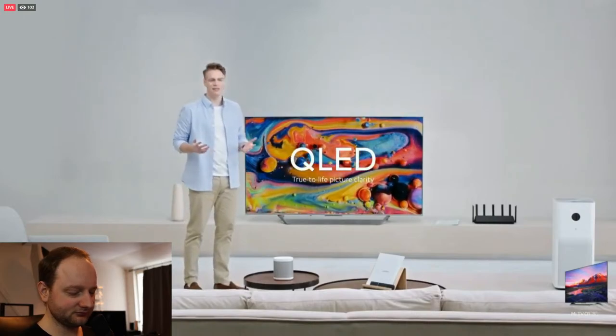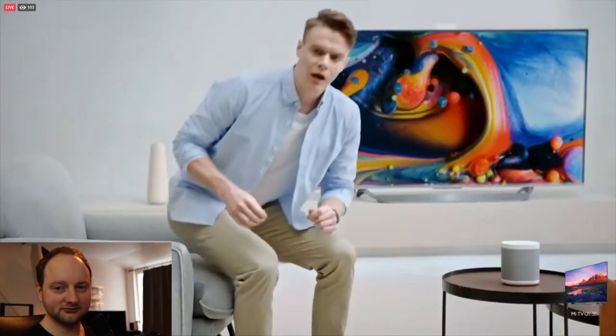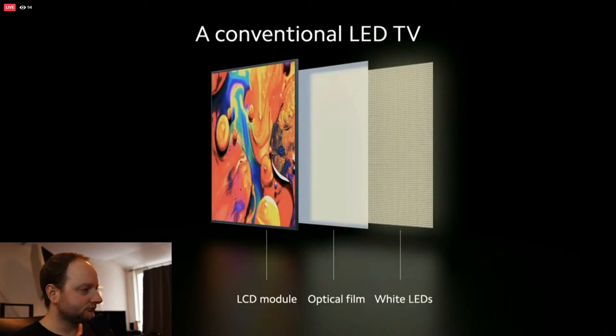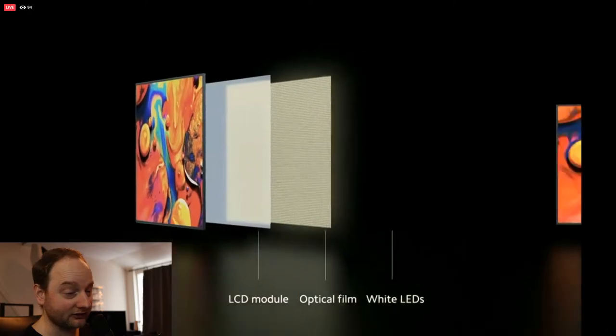But what does QLED mean? It's actually fairly simple. A conventional LED TV consists of basically three parts: a layer of white light-emitting diodes, a layer of optical film, and the LCD module. So, the white light from the LEDs shines through the optical film to create colors on the display.